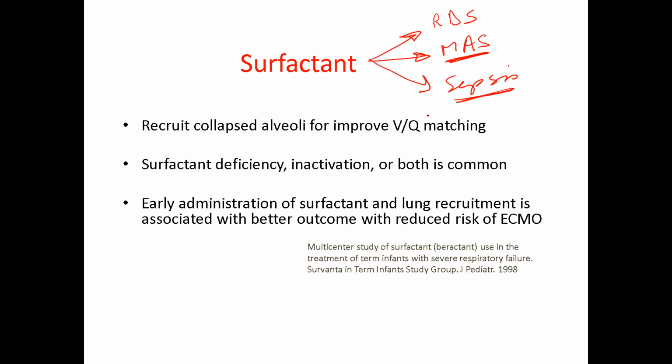Just to refresh you guys, multiple studies look at early administration of surfactant and lung recruitment, and it is associated with better outcomes and reduces the risk of ECMO. Reduces the risk of ECMO. So surfactant, early administration, always think about it. If you have PPHN and you know it's most likely meconium, that's what we dealt with. And we used to have a lot of PPHN babies.